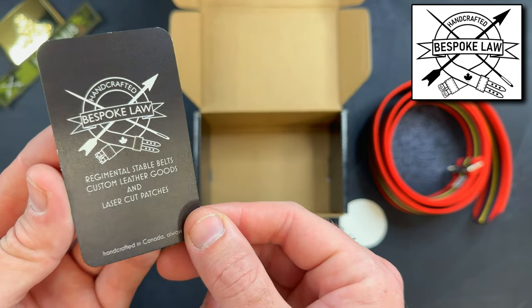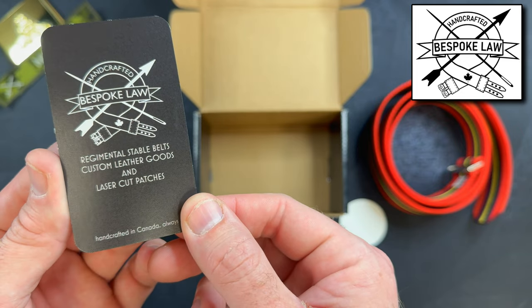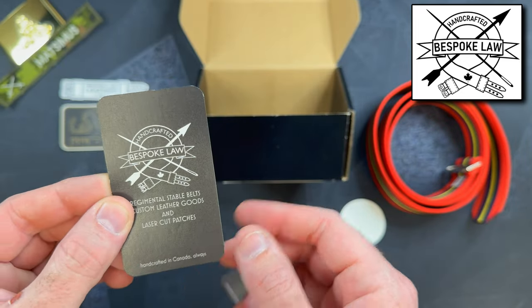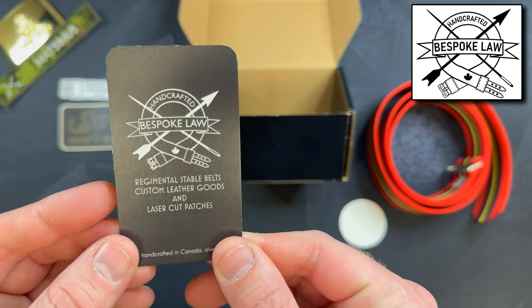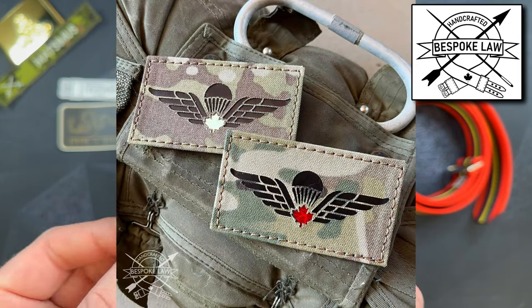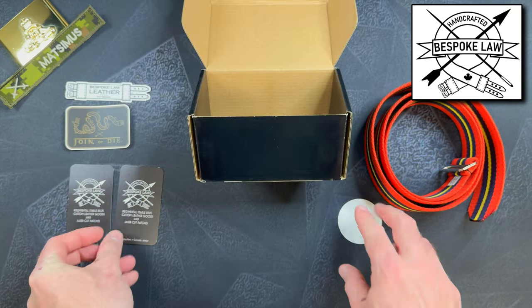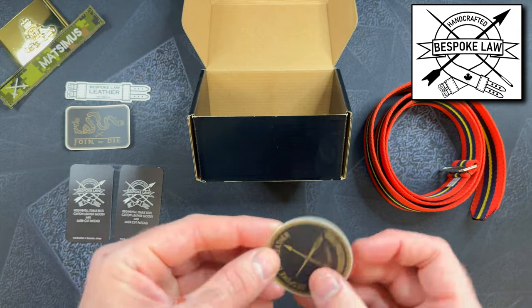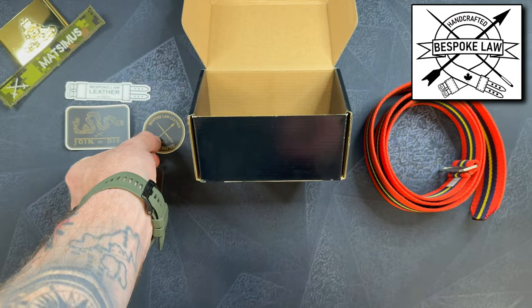And there it is again. Handcrafted, Bespoke Law, regimental stable belts, custom leather goods, and laser cut patches. So they don't just produce... Ooh, steady there, box. Knife hand. They don't just produce stable belts. They produce all sorts of leather products, but the stable belts certainly are one of the most prominent. And we've got another little tab there, and a nice little decal. Really like that. So we're going to stick them in some places for sure.